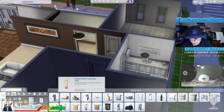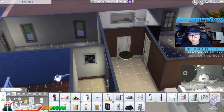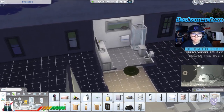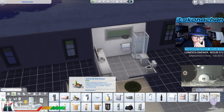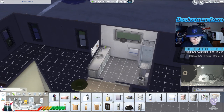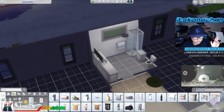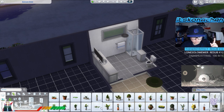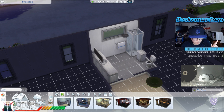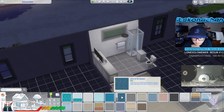Okay, I think we're done. Maybe some candles. No, I think we're good. Yeah, I think we're good. Actually. Okay. So now we just need wallpaper. Actually, this one was probably the easiest one to do.